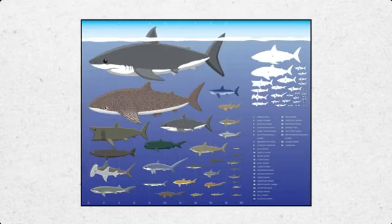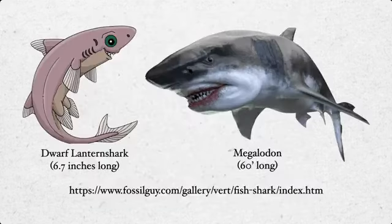The largest extant, or living, shark right now is the whale shark, which is actually not that much smaller than the meg relatively. And then you're looking at a couple more here. Like you can see, my personal favorite is the hammerhead. I just think they're adorable. And there's a couple other ones here as well.